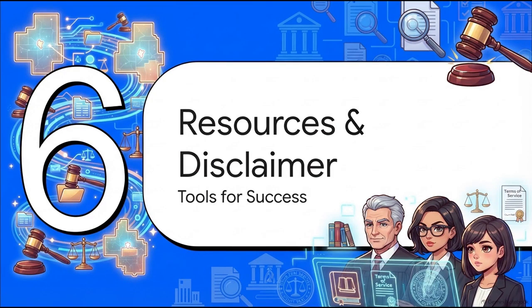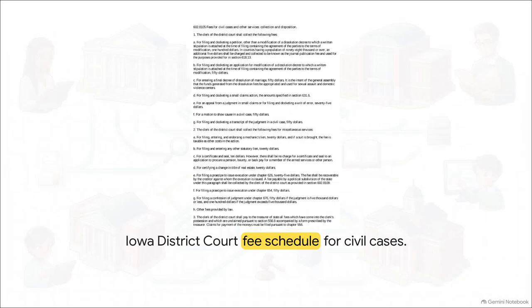And finally, Section 6, Resources and Legal Disclaimer. Tools for Success. While browsing through records on a public terminal is totally free, actually walking out of the building with a certified piece of paper in your hand is going to cost you. The state legislature sets exact statutory costs, whether that's a flat $100 for filing a petition or really specific per-page fees for transcripts and certifications.